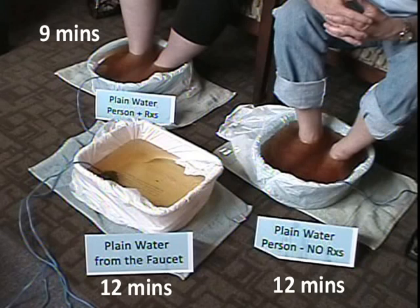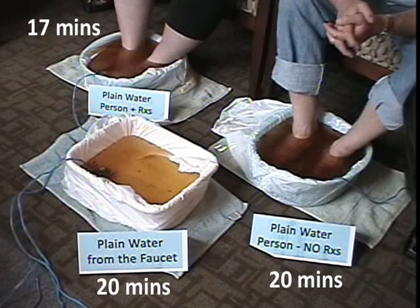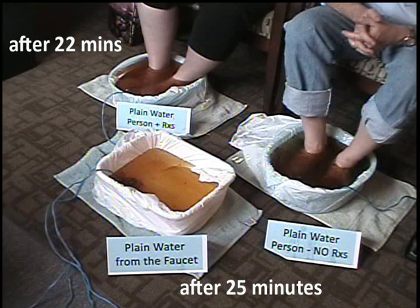Interestingly enough, as we're watching this, we weren't actually seeing what we had thought we'd see. We thought the person taking the prescription drugs would have much dirtier, darker water than the person who didn't take any prescription drugs. But as the footage progresses, the person who came from the smoking household and who has a lot of metal fillings in his mouth, his water is near pitch black by the end of 30 minutes.